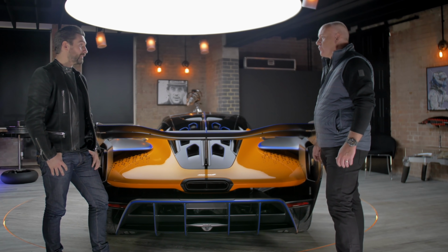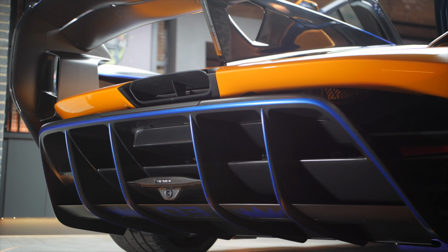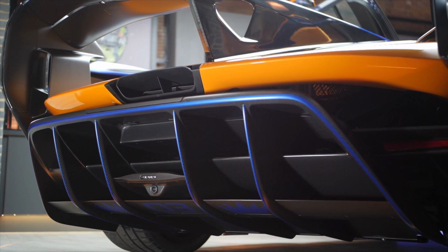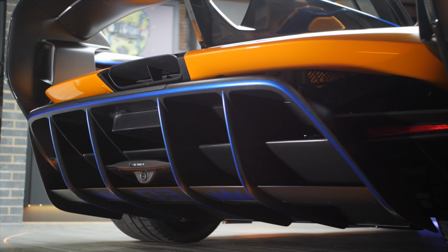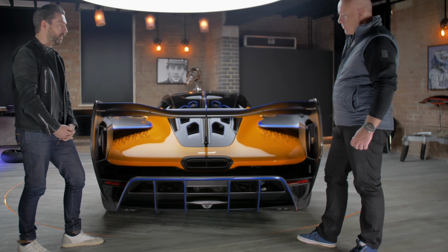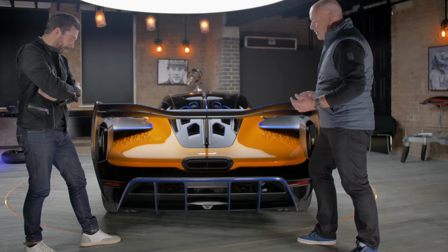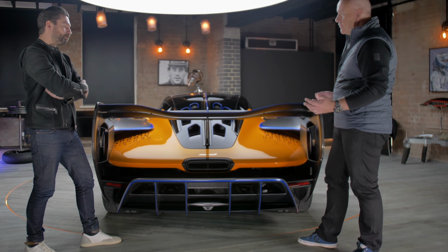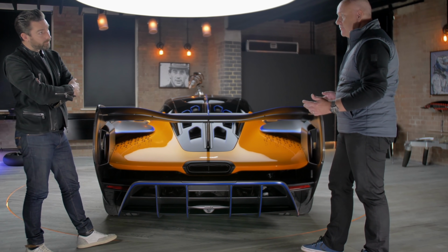Speaking of rigorous tests, talk me through this substantial diffuser. Once again, not sure if the depth of this is coming through on camera. To me, it looks closer to the back end of your 720 GT3 car than a road car. It's serious. It is, and the other thing is that this is another McLaren first. So this car actually has an active diffuser.